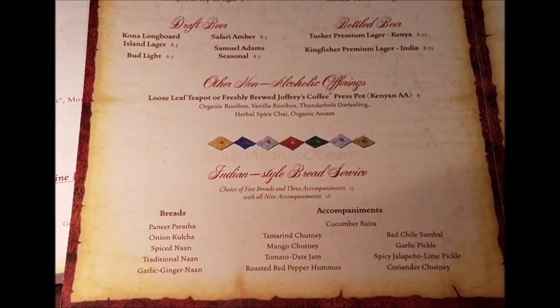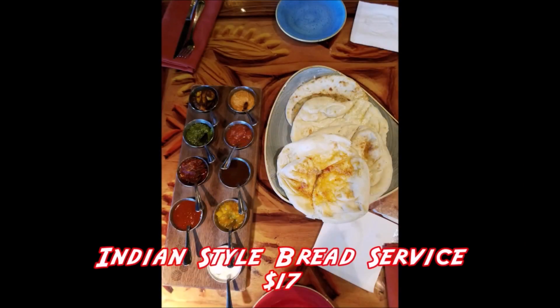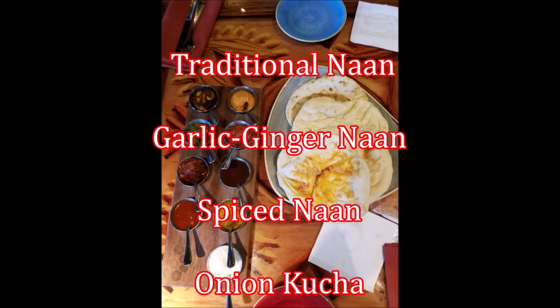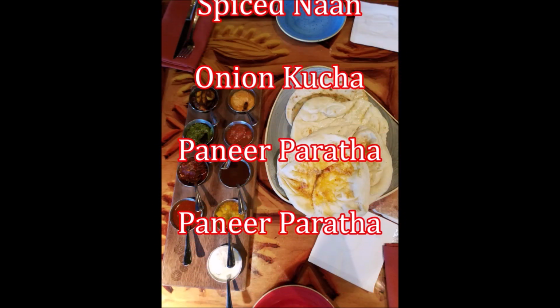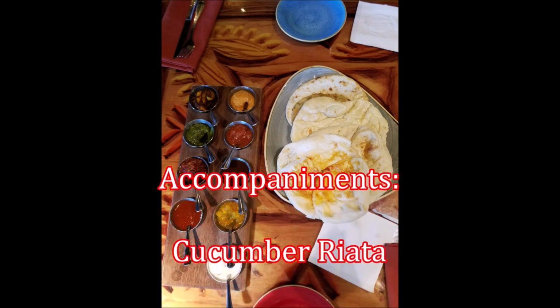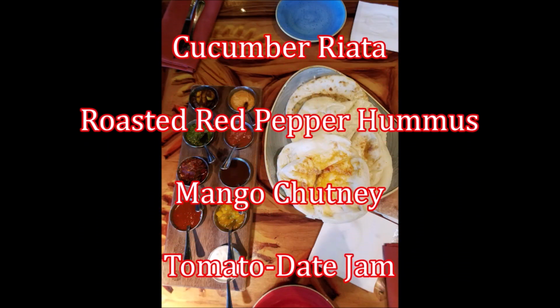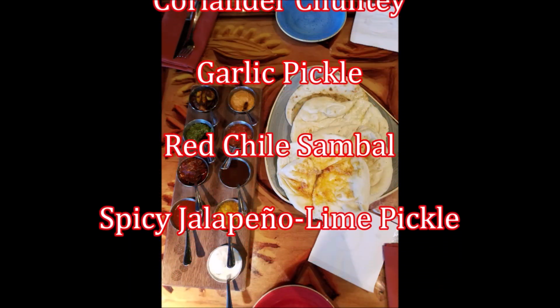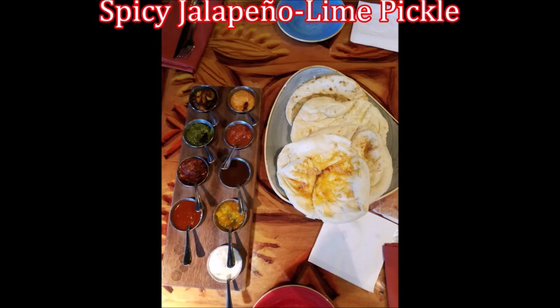And of course, it was a center pedestal table, but that didn't really seem to be an issue. So we started out with the Indian-style bread service. And I'm not going to pretend to remember the names of the bread or the 9 different accompaniments that came with them. And they went right up the heat scale until, well, I didn't even try the spicy jalapeno lime pickle one.